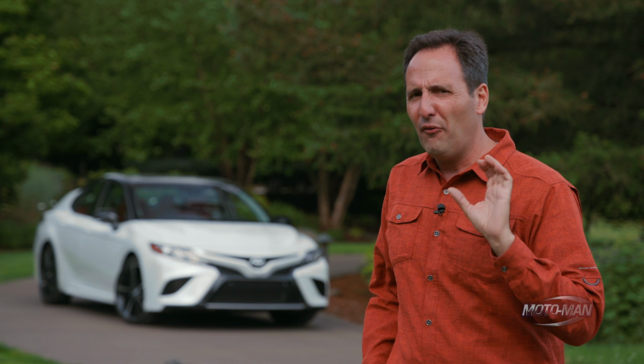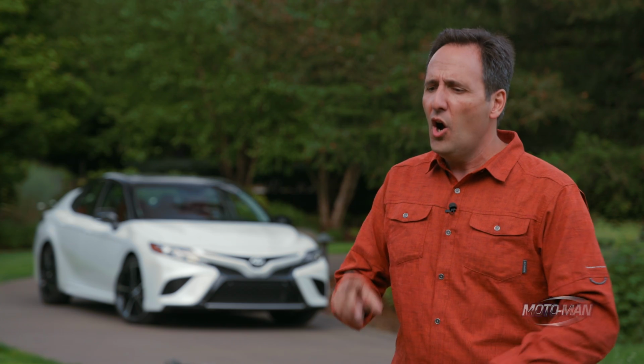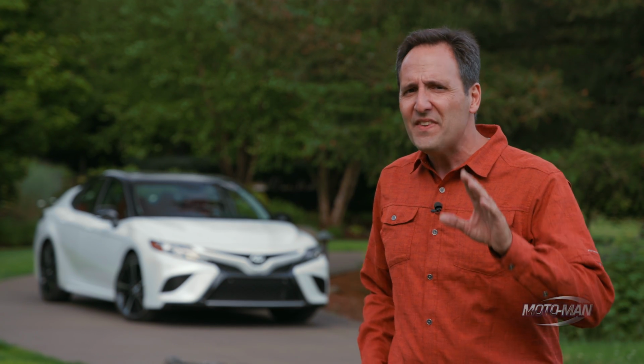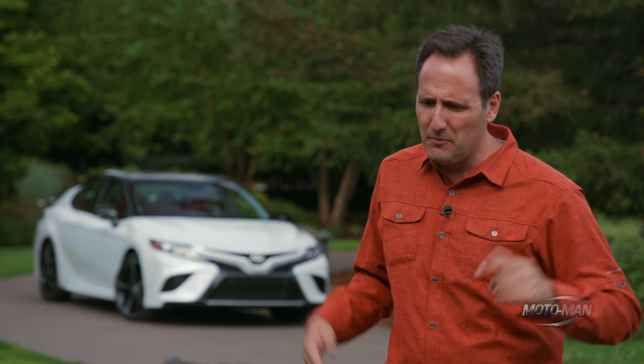The RAV4 did 352,000 units in 2016. The Corolla, a C-segment car, did 360,000 units. The Camry, their best-selling car, also the best-selling car in America, which has also been the best-selling car in America for the past 15 years, did 388,000 units in 2016. Not an inconsequential amount.